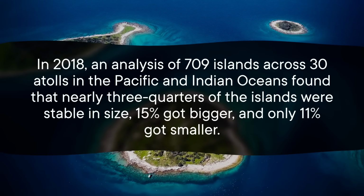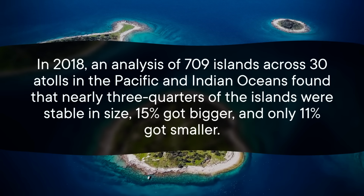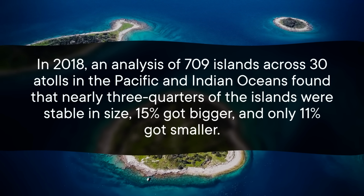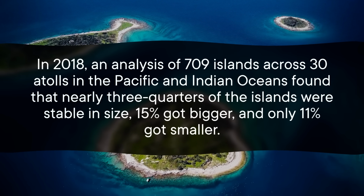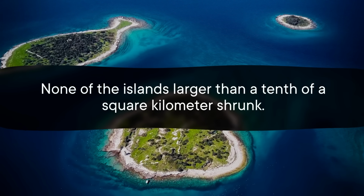And that first study wasn't a fluke. In 2018, an analysis of 709 islands across 30 atolls in the Pacific and Indian Oceans found that nearly 3/4 of the islands were stable in size. 15% got bigger and only 11% got smaller. None of the islands larger than 1/10 of a square kilometer shrunk.